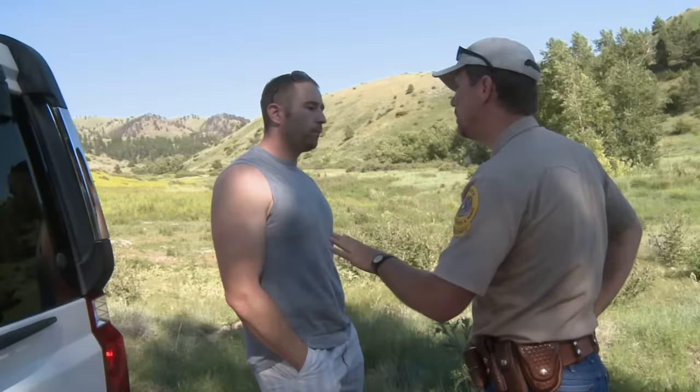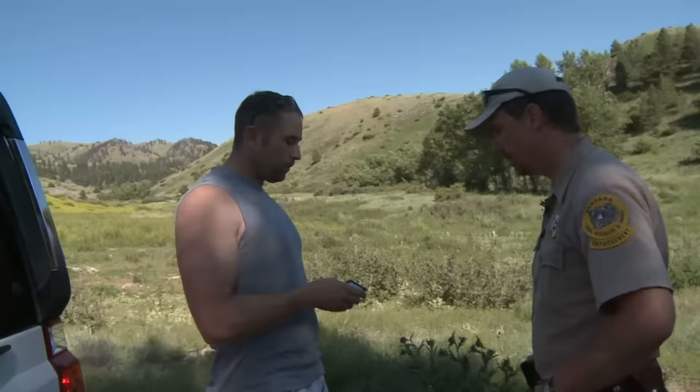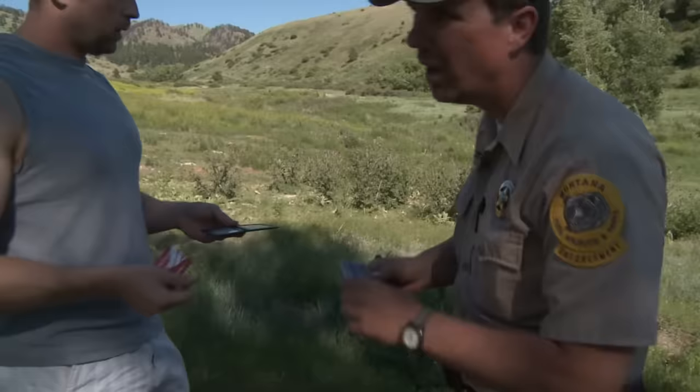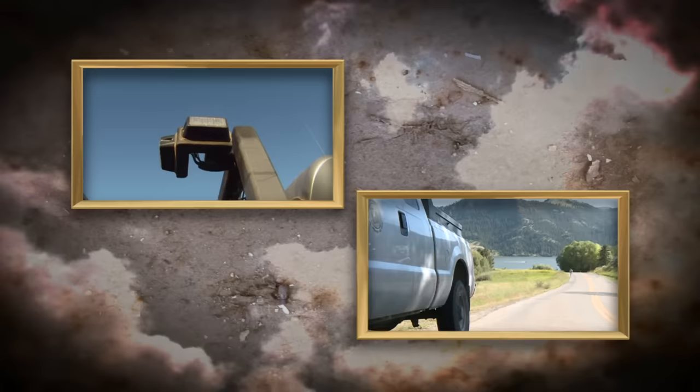Do you have an ID? Yeah, I do. I'll be picking the beer can up. You just hang tough. Are you a military guy? Yeah, well, prior military, prior Ranger. All right. So Arizona? Arizona and California, a little bit of everything. Okay. The initial stop is a traffic violation for erratic driving, which is outside of the warden's jurisdiction. They do, however, ticket for littering.